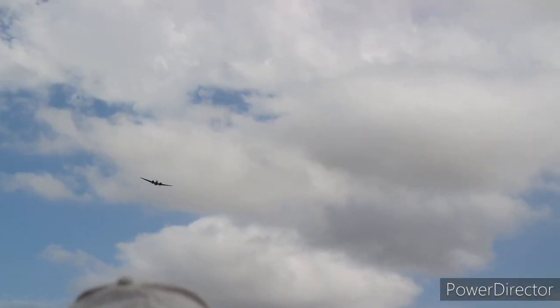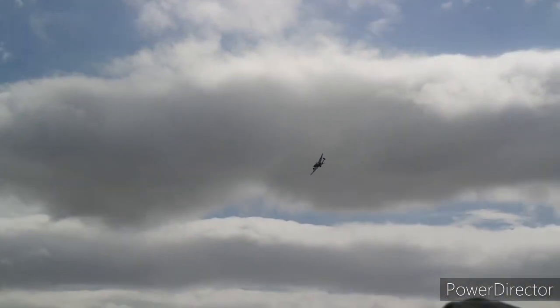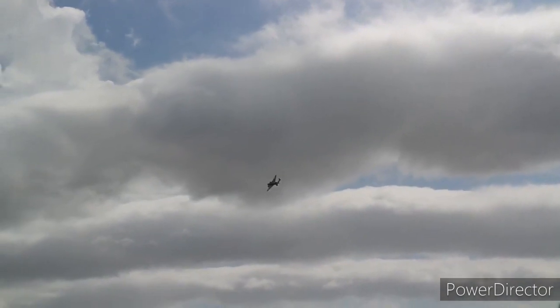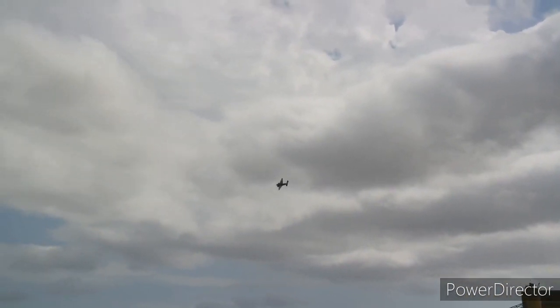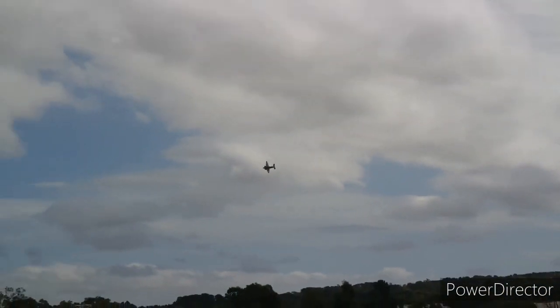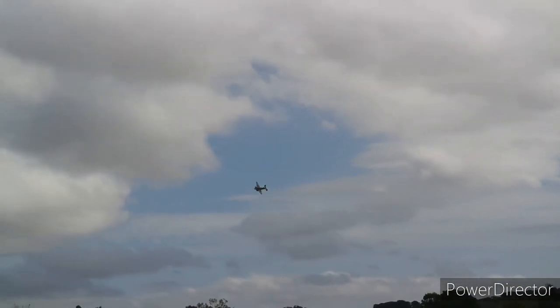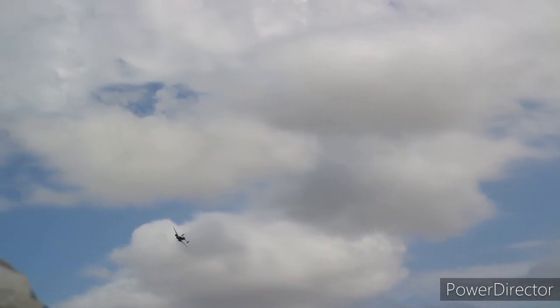For the Tyabb Aviation Museum to be able to bring this aircraft down. One of the features of this aircraft, with the courtesy of the Tyabb Aviation Museum, is that it's the only one of its kind flying in the world, and probably the only one in the foreseeable future. So we're very privileged to have it here at Tyabb in Victoria, coming all the way from central New South Wales. The main role they were used for in World War II was coastal command or European service. You can see the bomb bay doors open there on the aircraft.